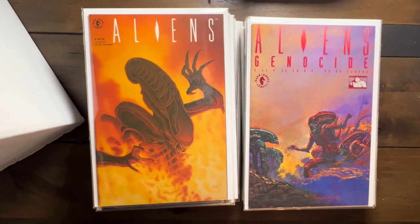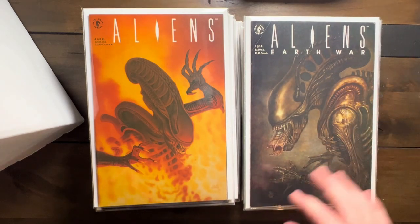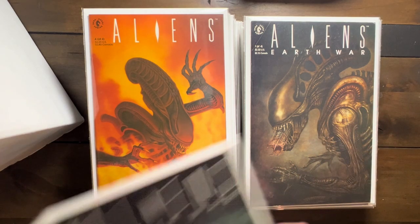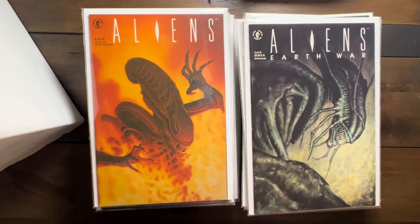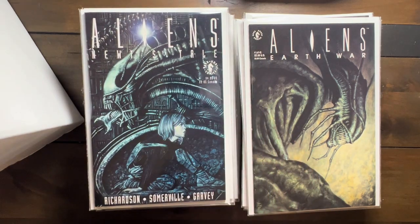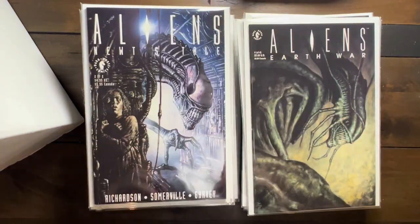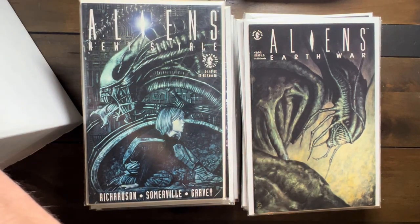I love Aliens and people love Aliens. So Aliens Earth War. I don't know if it is, but it might be my favorite Aliens cover art of all time. It's so amazing. I love that Bolton cover. 1, 2, 3, and 4. And then I got Aliens Newt's Tale. It's a two-parter, this is 1 and 2. And then I found another set of them, so I got 2 sets of them. Hard to pass those guys up.